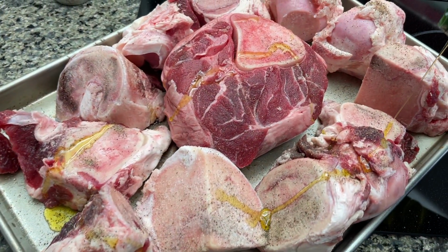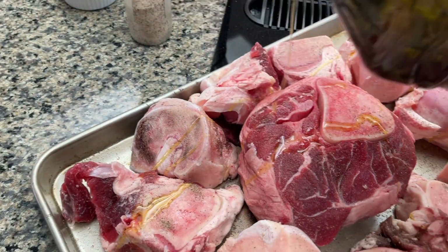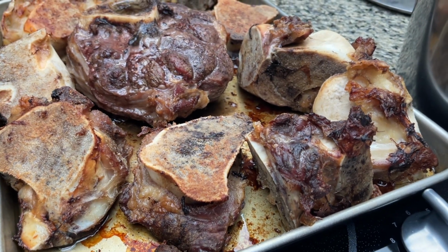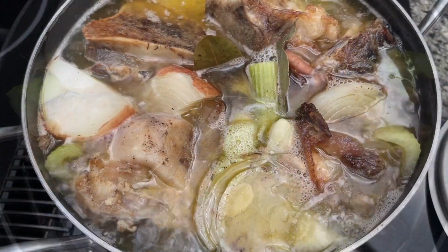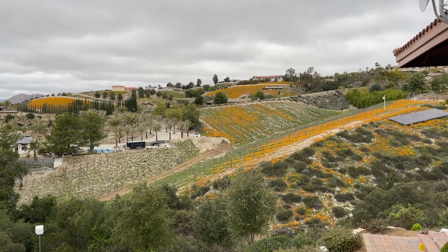One thing we know for sure is that good soup starts with good broth. We have a couple of options here. One is we make our own, or if you don't have time for that, you can buy store-bought beef broth. Both would work well. I prefer to make my own, especially on a cold and rainy day like today.